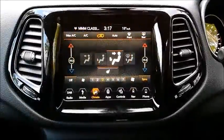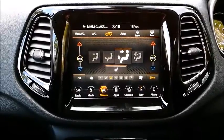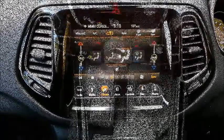If you're not one for twirling dials, then there's also the climate control set up here as well. As you can see, again, just a simple touch, and away you go.